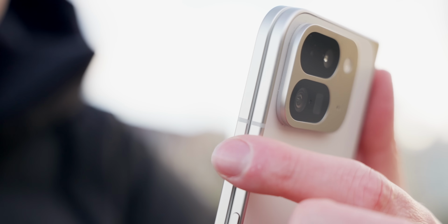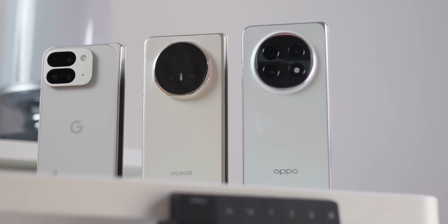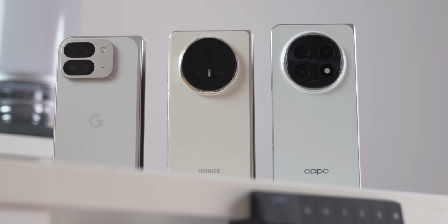I think this will be huge for folding phones because there is no folding phone out there from Honor or from Vivo or from Samsung that fully protects it from dust and water, but that is what we're going to get if the new 10 Pro Fold gets an IP68 rating. And that'll probably be it that changes on the Pixel 10 Fold. It's going to be a very minimal year for updates.